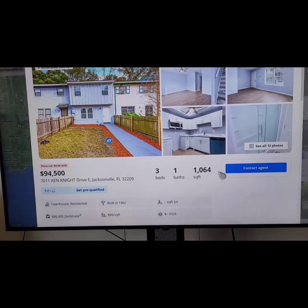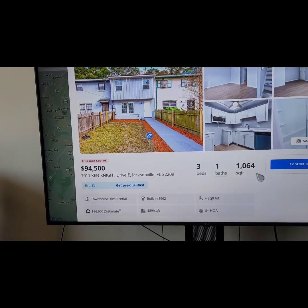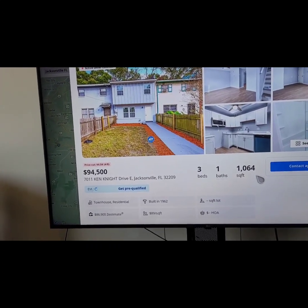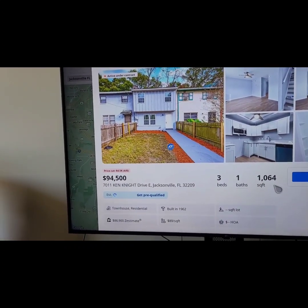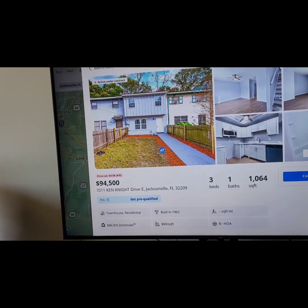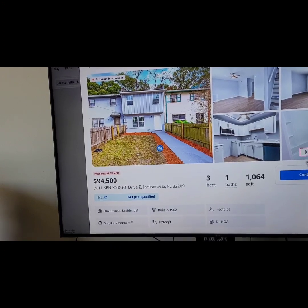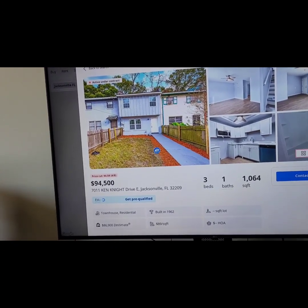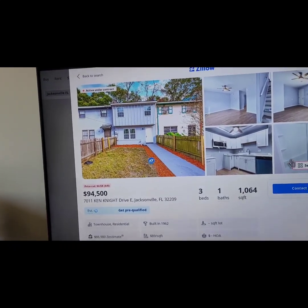Just waiting on my computer to load here. And we're going to 711 Ken Knight Drive East, Jacksonville, Florida, 32209. And this townhouse is going for $94,500. And we have 12 photos to look at. It was built in 1962. And the square footage is a little over 1,000 at 1,064 square foot. Three bedrooms, one bath. All right, let's take a look.